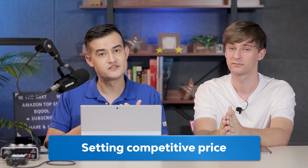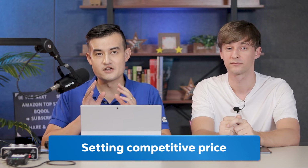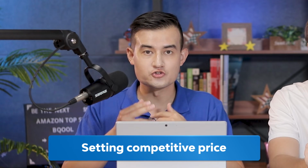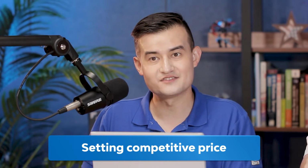If you're FBM, you typically have to reprice lower than the FBA seller, but you want to make sure that your price is competitive and the min and max is close to the Buy Box. And you can also reprice on time. So there's actually different speeds of repricing as well.